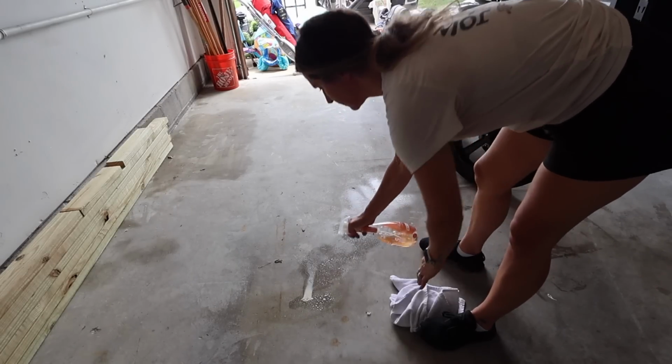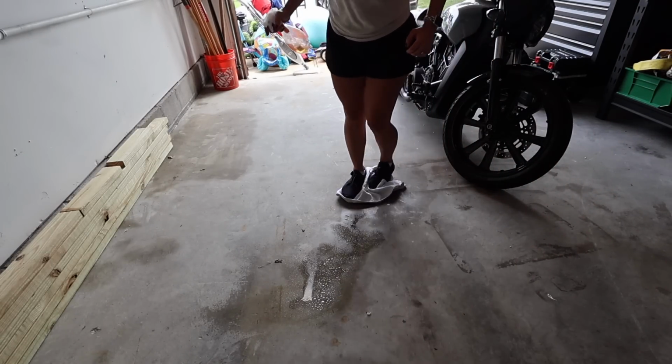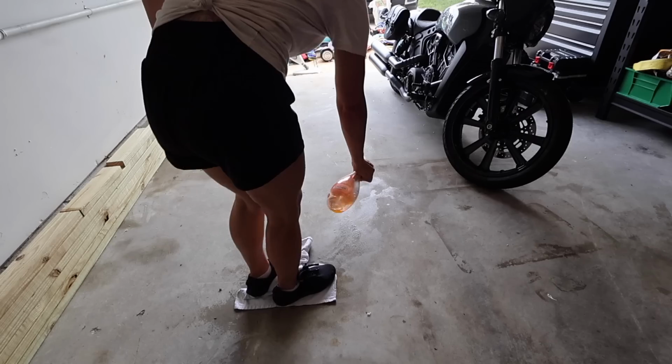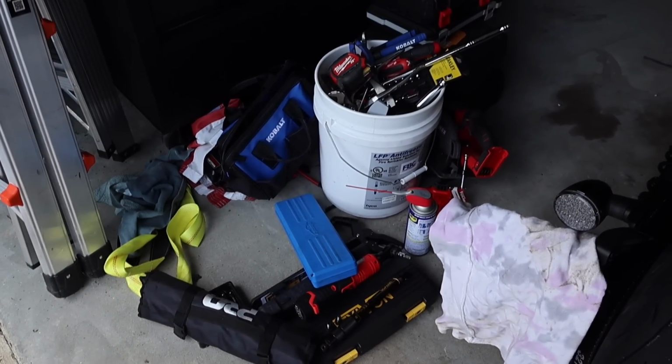I wasn't too sure what the stain was on the ground. We had some boxes in here a while ago, and so I thought maybe some food had spilt in here, like some old sour milk or something. So I tried spraying it and wiping it. It didn't come up, so I'm assuming it was probably here before, and maybe it was paint.